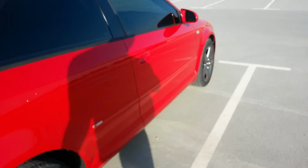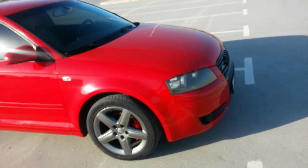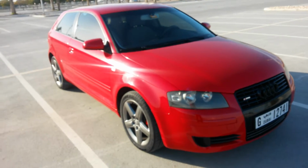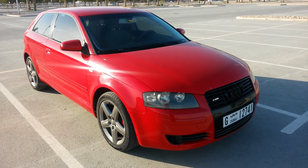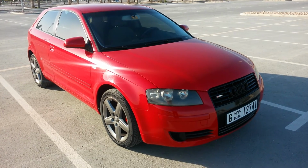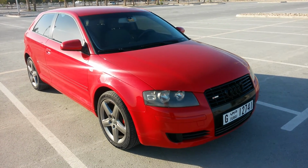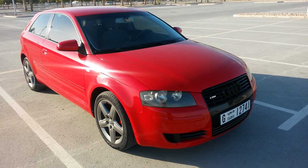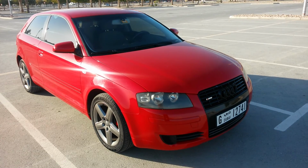It's a car that is cheap to run, cheap to insure, yet looks the part and rather characterful with its cosmetic touches. We look forward to any inquiries that you may have on test driving this Audi A3 1.6 with its alloys, tints, ice cold AC and auto box.